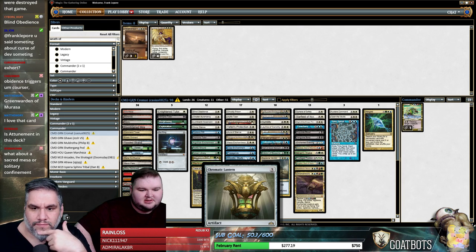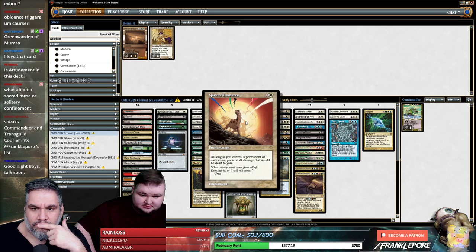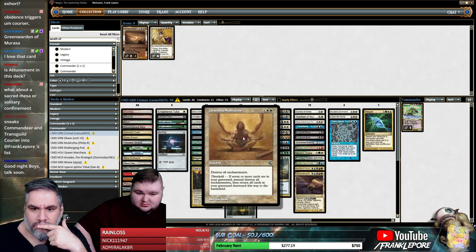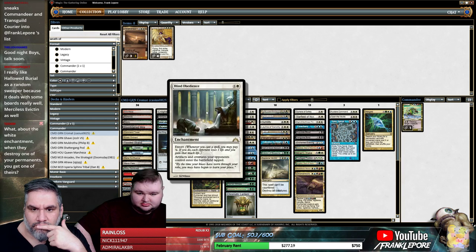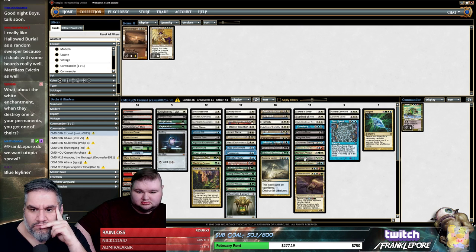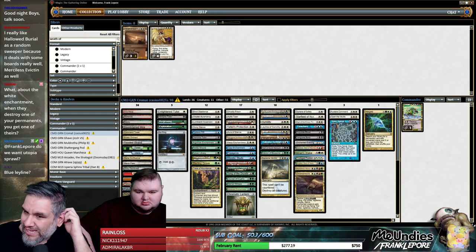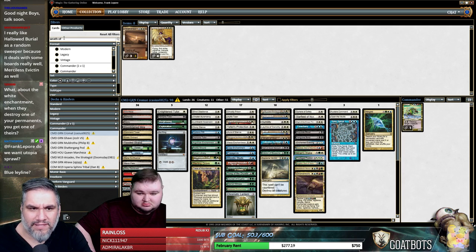What about Sacred Mesa or Solitary Confinement? I don't know if you have a way out of Solitary Confinement. I feel like we did not draw a lot of tutors in those games. Is Blue Leyline good? I don't think so. Blue Leyline comes into play, and you can play things at flash speed, right?